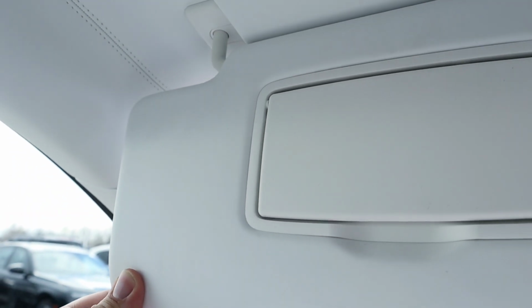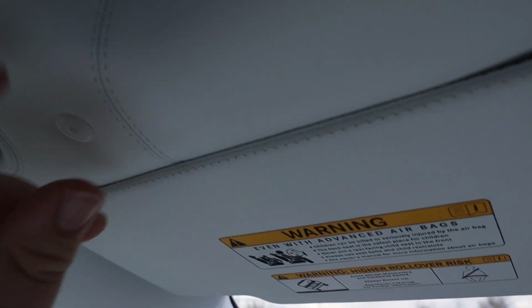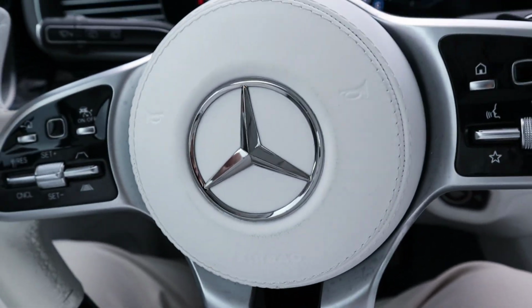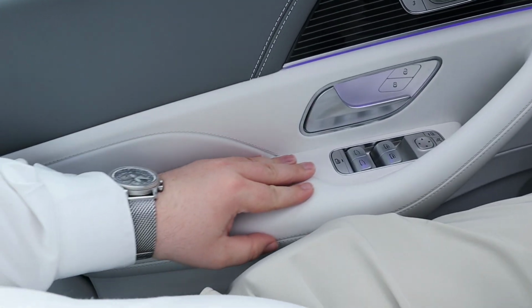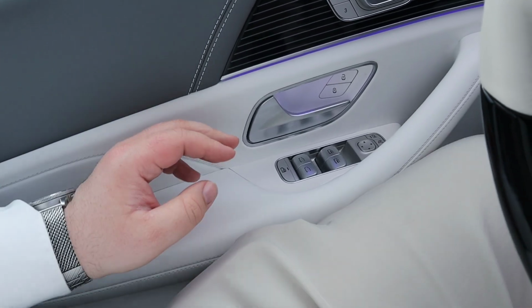I mean, this leather is just as nice as you would find in like a Bentley or something. Very soft and supple. I have zero complaints about that. It's pretty excellent. And I don't know about you, but I personally prefer it in this sort of really light, almost cream color interior, as opposed to a black interior.